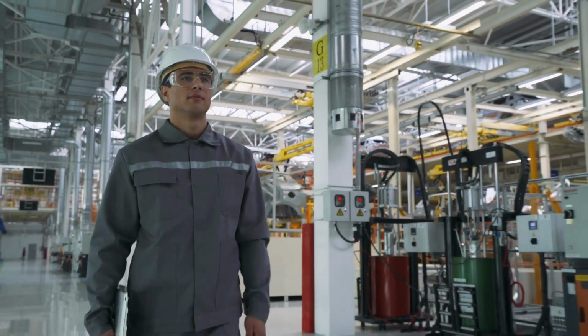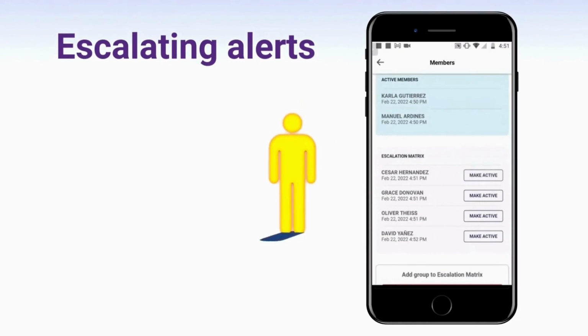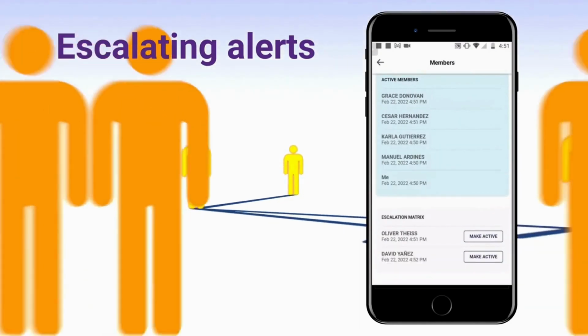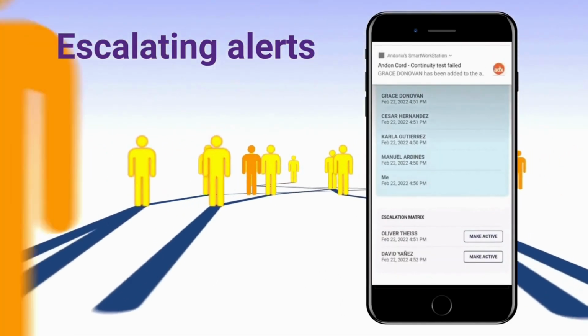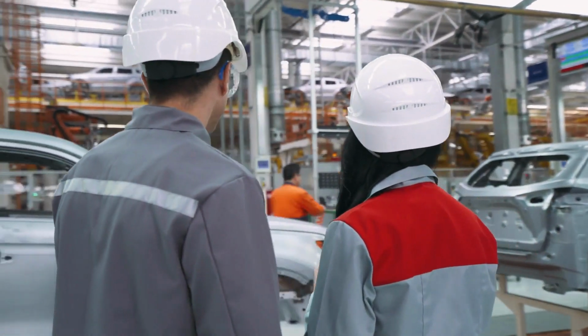And if the problem is not contained within the allocated time, the chatbot automatically escalates alerts to higher levels in the organization so that supervisors or management can prompt a corrective response quickly. But great execution in factories requires more than problem solving.